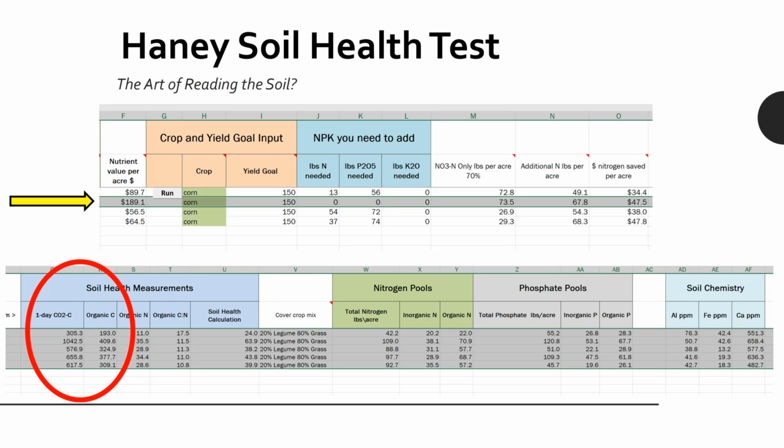And that was simply because of our management prior to that particular plot. We have some heavy legumes, roller crimped them down, and we also had some extremely diverse warm season crops in. And you can see we ended up being able to produce 150 bushel corn with no inputs.